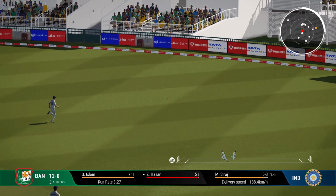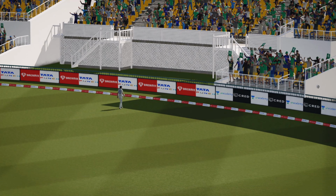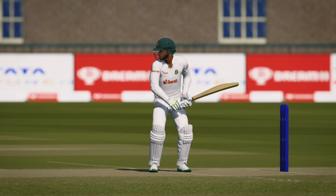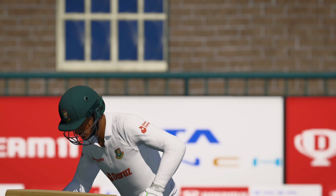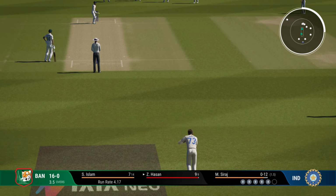Onto that early, that could be four. You can't give that much width. Bowl out there and you get what you deserve. A good contest here at the moment, four off the last ball. It'll be interesting to see how the bowler can respond.